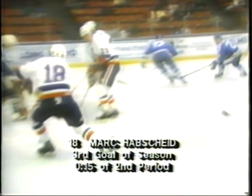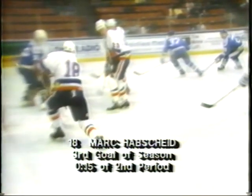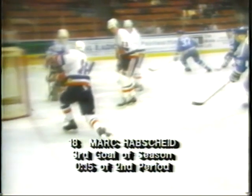Right here, Greg Levy, who was, in my opinion, the star of this game here tonight, sets up Habscheid, who's calling for the puck right now. Fake slap shot and a beautiful pinpoint pass right on the stick of Habscheid, who bangs it home for his 3rd goal in 3 games as a member of the Springfield Indians. There you see it, just 15 seconds into the second period on the power play.